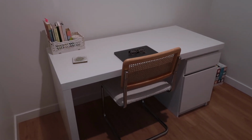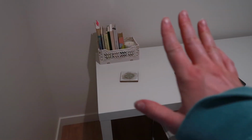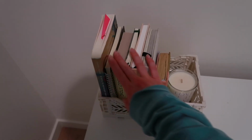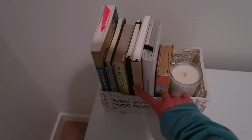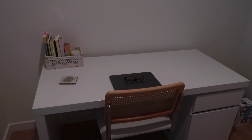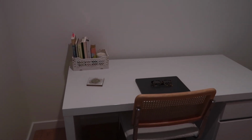Okay, this is what we did. I can't decide if I, I love the crates. I think they're great. I just can't decide if I should keep it here, but these are all the journals and books that I use weekly, so I like having them there. Once I put more things on the desk, I think it'll look better. I think it looks a little odd just because it's the only thing on there.